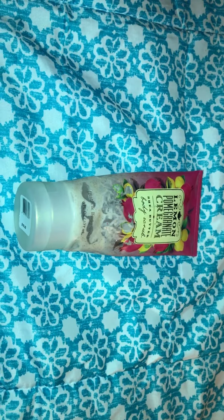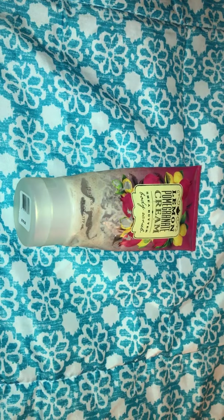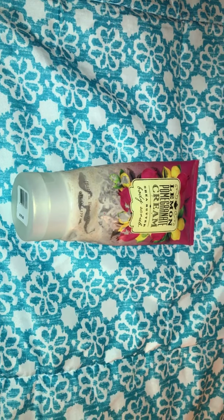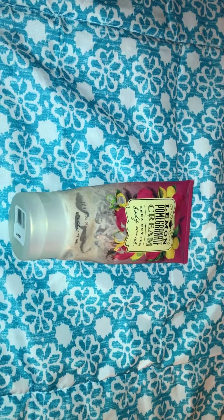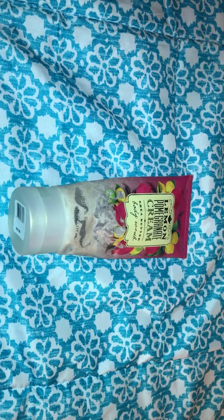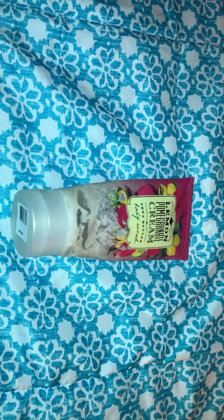I love the scent. The formula of the scrub is fairly exfoliating. I would say it's a moderate scrub. It's not gentle, but it's not super, super harsh. I still want to try out the aromatherapy scrubs that I've heard are pretty harsh exfoliants. For some reason, I've never tried one of those, but when aromatherapy goes on sale again, I think I will get a few of those to try.